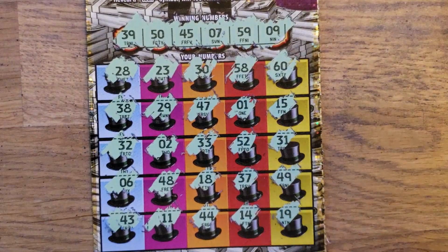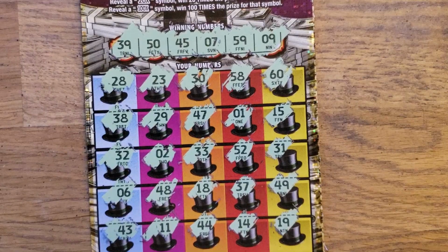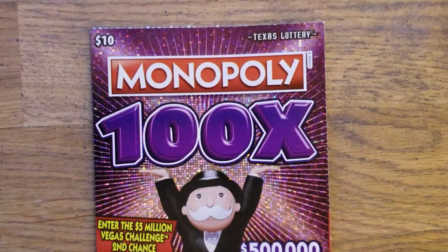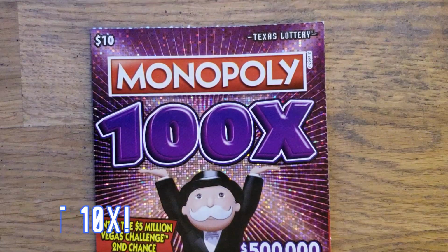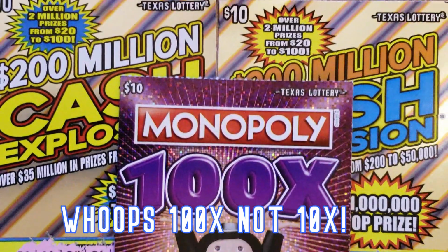So not a winner, but we did pick up some second chance entries, so hopefully those will bring us some luck. But yeah, unfortunately guys, no wins today on the Monopoly 10x or any of the 200 Million Cash Explosions.